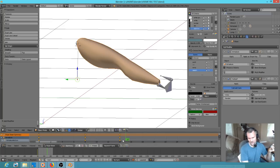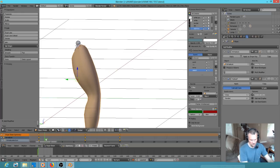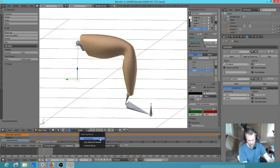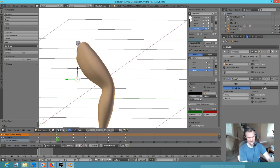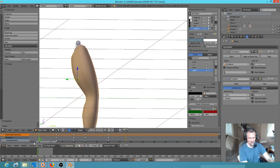So my idea for anime was, well, what if we just go right here and let's say we go every 3 and just insert a keyframe on all channels. Just insert keyframes. Let's just go wherever we want, and we'll take these ones and move them downstream a little bit. Okay, so nothing looks any different because all we did was insert keyframes where there was already animation data telling the leg how to move.